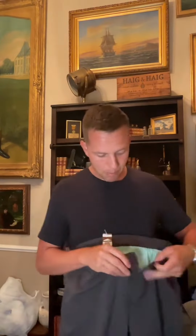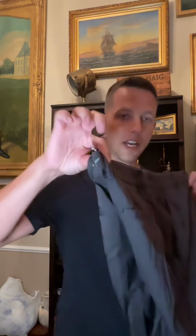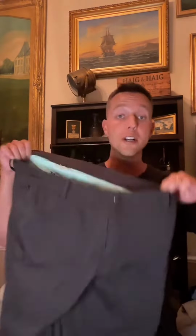But these are Bird Dog pants. I think I put these in one of my videos, but I was literally walking down the aisle and I saw that little bird and I knew right away, just like a cool symbol. I knew what it was right away, and they're Bird Dog. And that's a super good size, 36 by 36. I always say the longer inseam, the better, because they're good for tall people and everyone in between. Or under them, I guess.